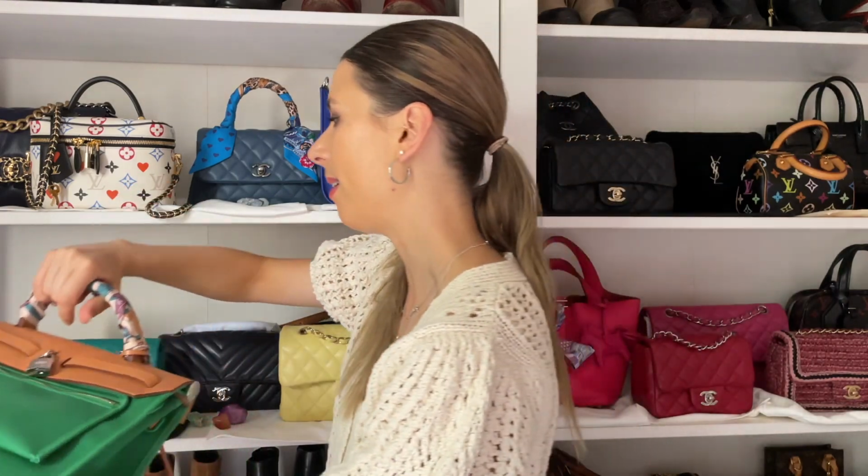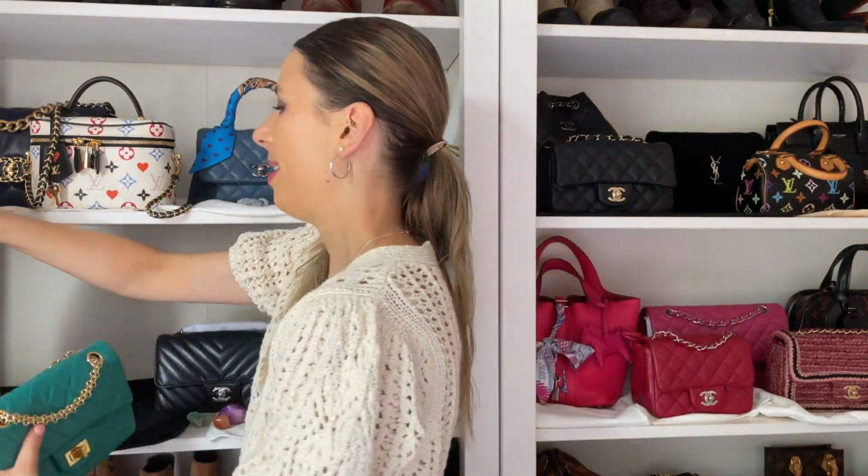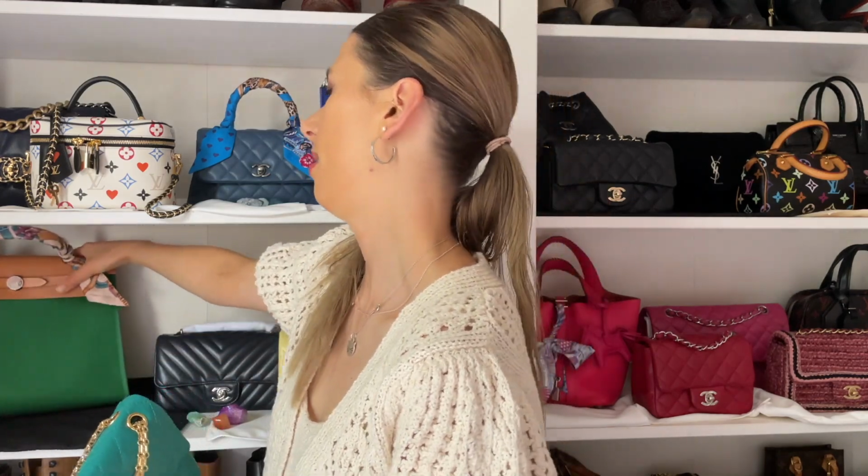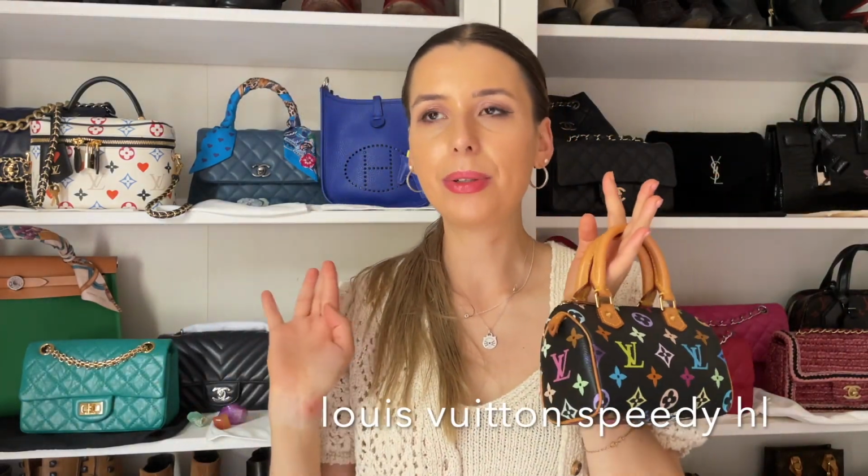So there we go. Now the next unusual bag, oh my gosh, guys, I would say is a mini Speedy HL. Now, the typical Speedy 25 or Speedy 30 is what we're very familiar with, but the Speedy HL, guys, is a very novelty size, not something typical, and I think the multicolor vibe is very nostalgic for many people. This is such a bag that when I wear it, people just want to grab it off me and try it on themselves.